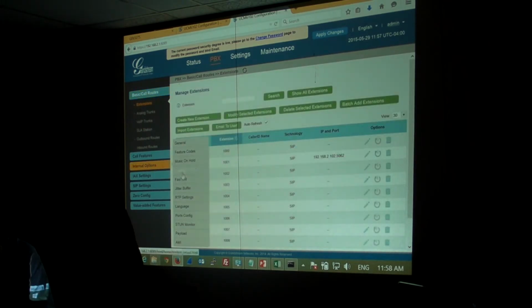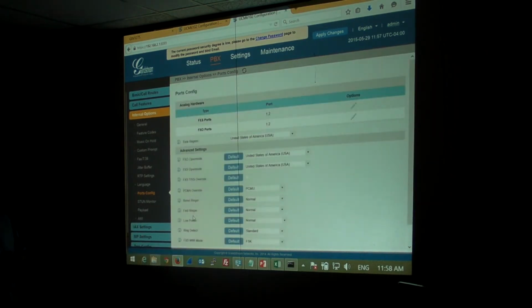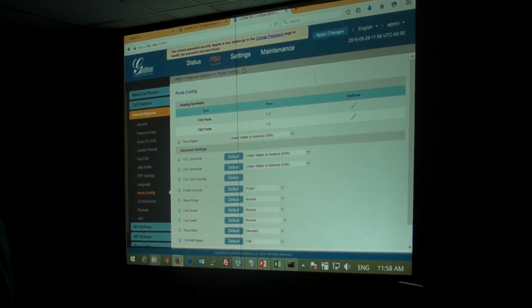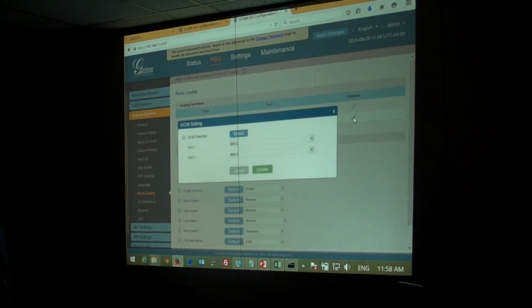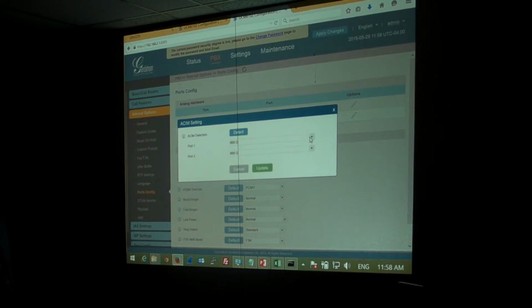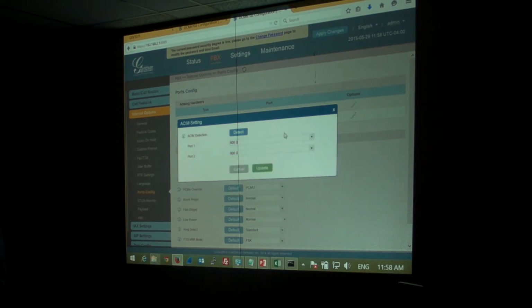this is the other menu that you need to go. Internal option, ports config. Basically all these settings are related to the FXS ports and the FXO ports. The only one you need to change for echo issues, go to FXO and either the auto detection works well in my opinion for the impedance. You can run the detection, simple.